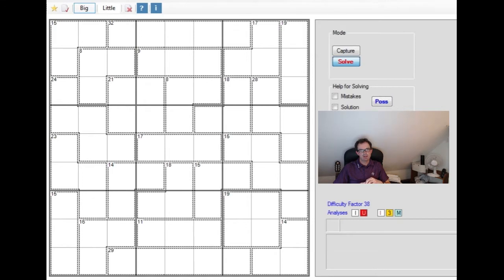Normally on Saturdays or Sundays I tend to look at the deadly rated Killer Sudoku that appears in the Times every week. It's a very good standard of Killer Sudoku. But one of our followers on Twitter has asked us to take a look at this puzzle. Apparently this is not rated deadly, it's rated tough. I don't know where this puzzle appeared, but we've been asked to have a look at it on the basis that it was very intractable.